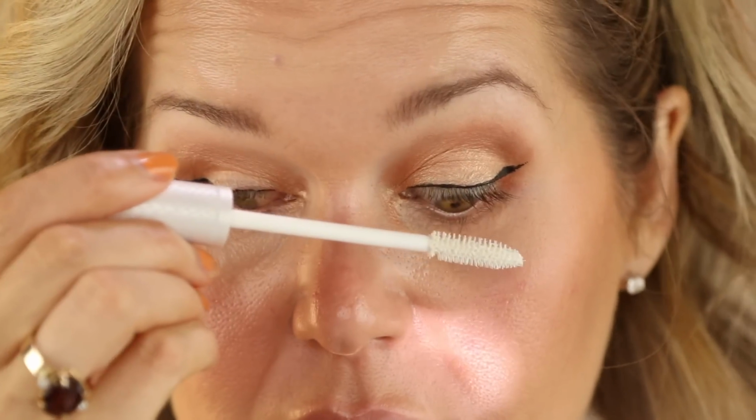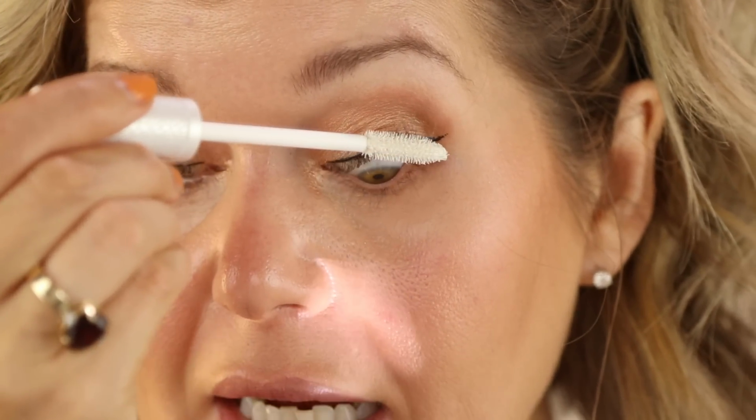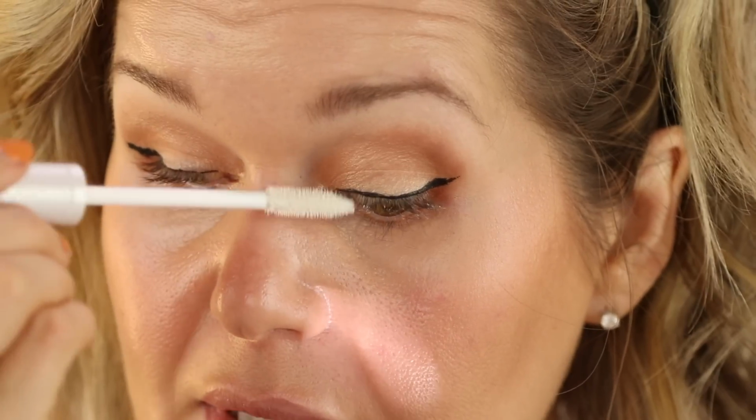So now, again, I kind of have to keep my eye a little bit open so I can peek. So I'm going to start with my good eye. And if you can see, I'm doing it in the mirror. As you can see, I kind of have to keep it open so that I can see.